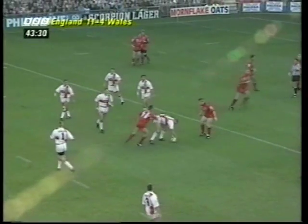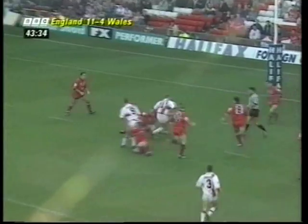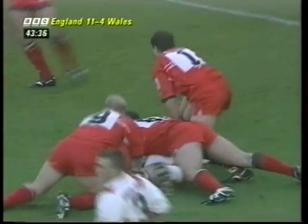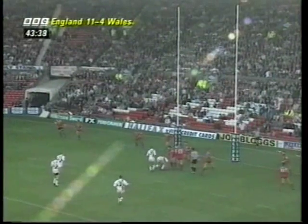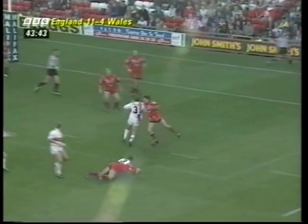Good tackle from Kevin Ellis. Kevin Ellis trying at half-back, and Jackson once again going from that in half-back position. England really cutting Wales here around the ruck. The short pass to Goulding. He's got Pinkney.